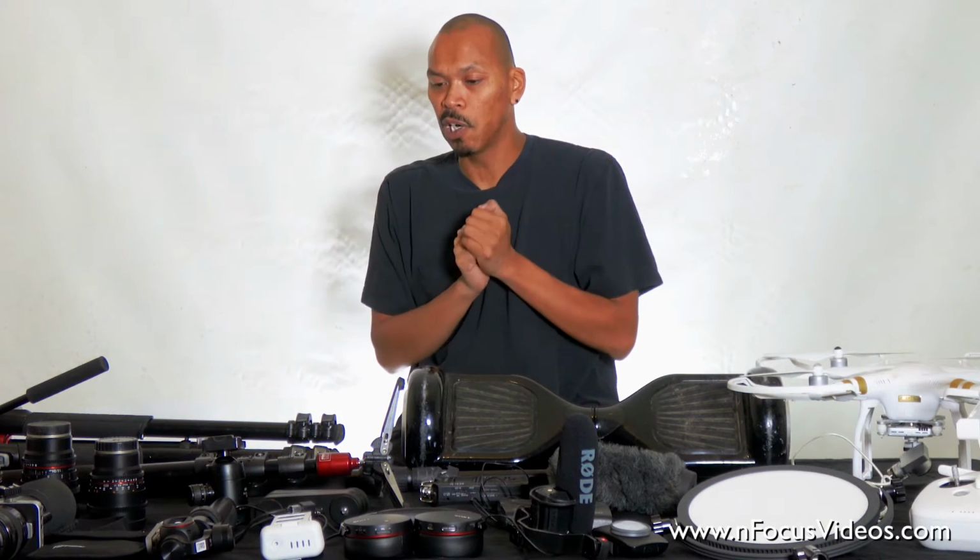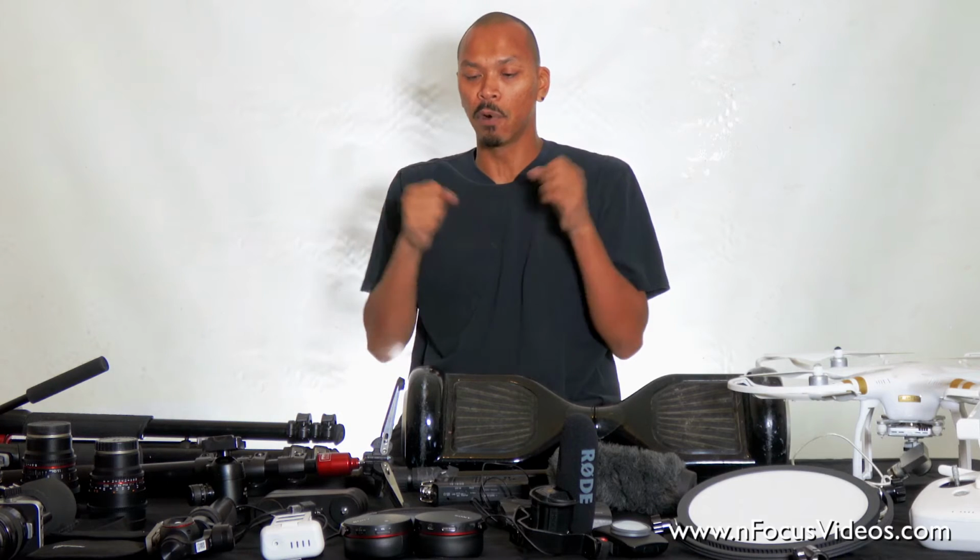So the next thing I want to talk about is quick run and gun stabilization shots. We started out with the Glidecams, and then we switched over to the Ronin.